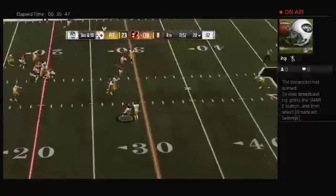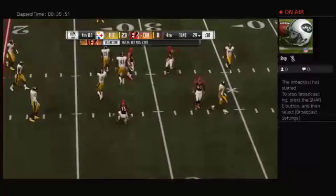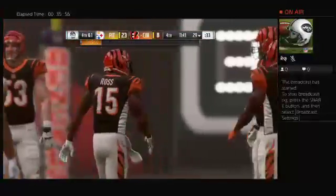Out of the gun, it's Dalton. Over the middle, that's caught by Ross. And he'll get to the 29-yard line, brought down there. They do get 9, but it leads to 4th down.